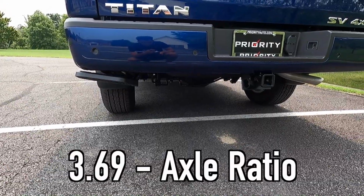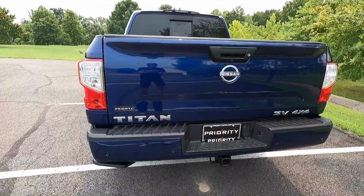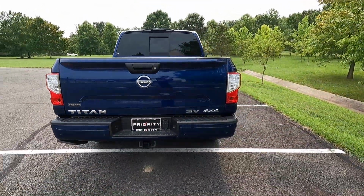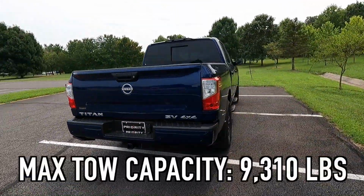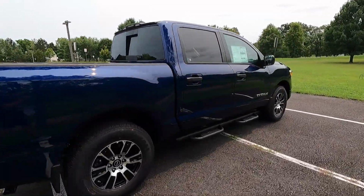This gets a 3:6:9 axle ratio, as well as a 26-gallon fuel tank, and then the max tow capacity of this particular Titan SV is 9,310 pounds.